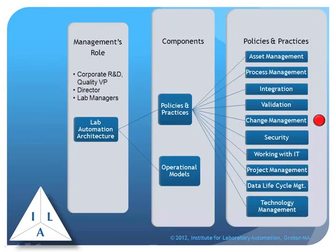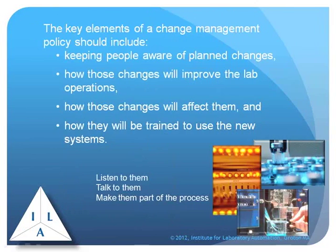But the change management we're concerned with here is different. We're concerned with the impact on people, making sure that the people in the laboratory are aware of what's being done, why it's being done, and how it's going to impact them. This is fairly critical. The people in the laboratory can either be part of the process, or they can look at it as something that's being done to them and deal with it from an adversarial point of view. And I've dealt with both.